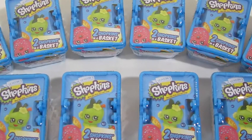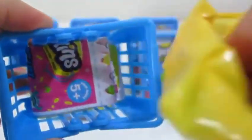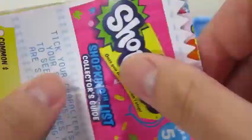Hey everyone, Awesome Disney Toys here, and today we're bringing you part 3 of our Shopkins Blind Baskets. We'll be opening up 10 more Shopkins. This should be fun. Let's start by opening up the first one. Here's a list of all the characters that we can collect.